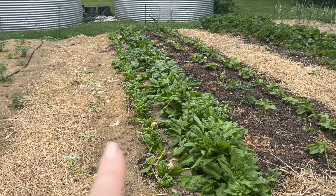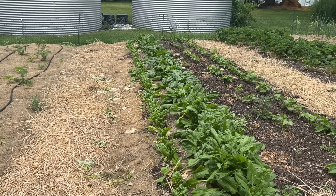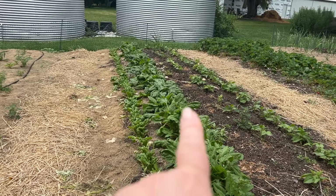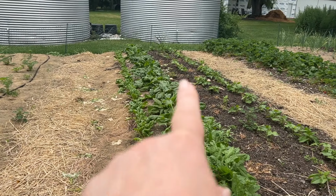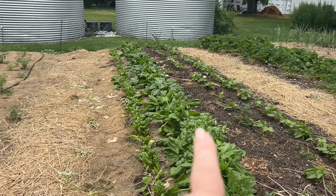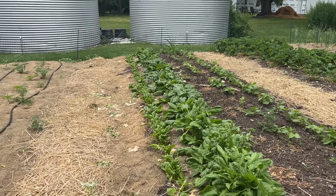And you can see this is just 2 days ago, and these are already getting leaves again. This spinach over here has started bolting, and so I just didn't pick any to freeze. We just picked some of the leaves off to eat in salads and things.